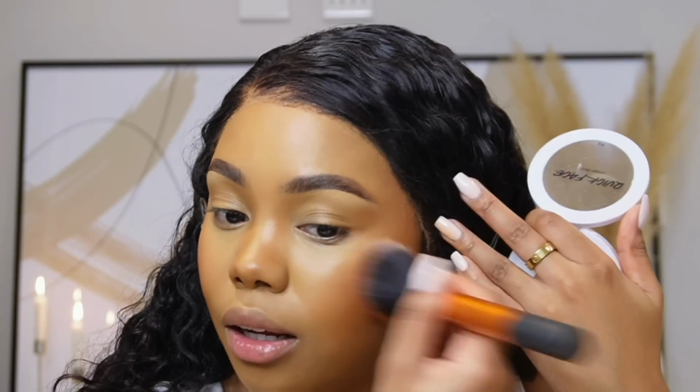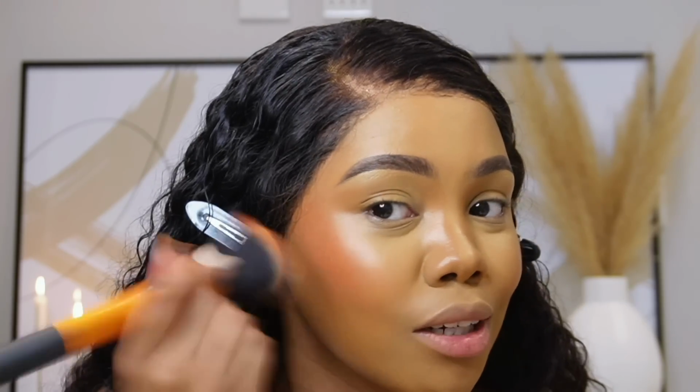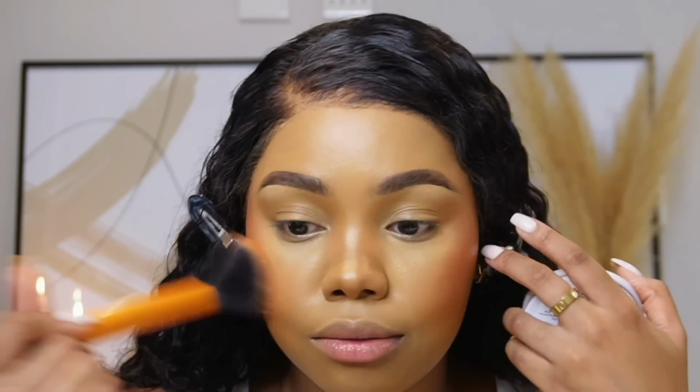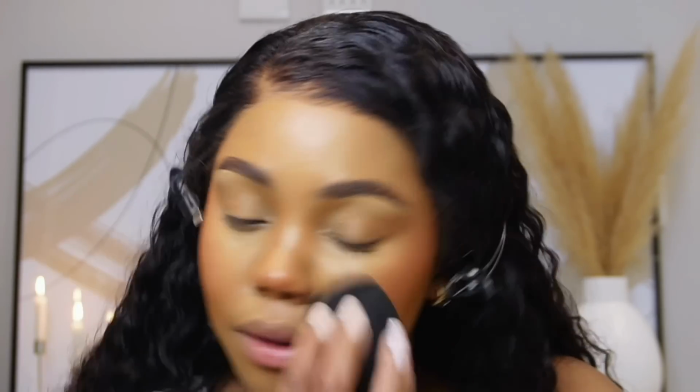I think I'm going to put in a little bit of the Quick Face one and mix those together. Y'all see that? I don't know what they put in this, but you literally don't need much and it will show up. The pigment on this is crazy. When you guys go to the lab to do your own thing, make sure you keep this. Look at that. Oh, absolutely stunning.